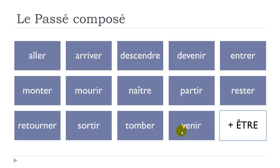So remember that all these verbs that we saw will require the verb être at the passé composé form. Okay? So the others will require avoir. So you can see now that most of the verbs will require avoir, and then these verbs will require être. So let's repeat them one more time.